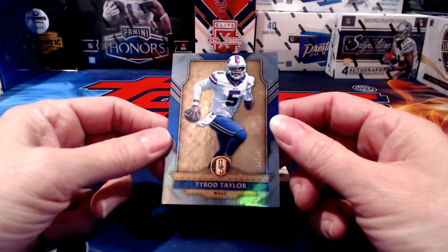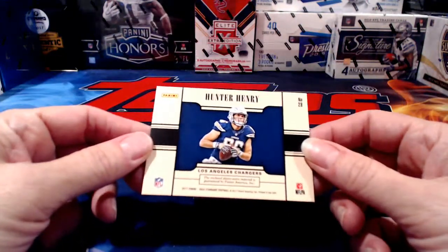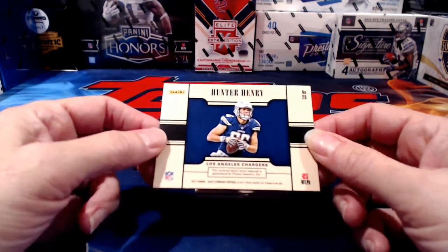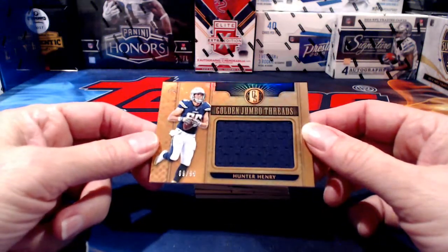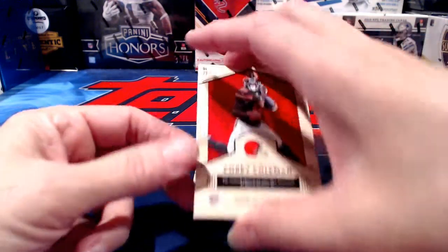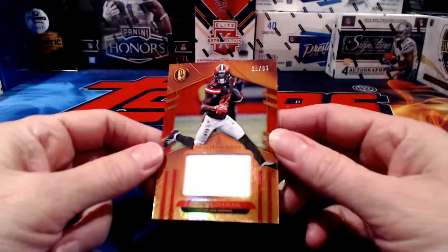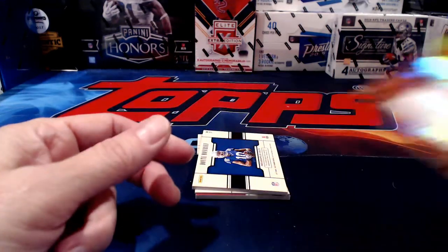Tyrod Taylor with the Bills. That is numbered to 49. Hunter Henry. Yeah, well, we're used to seeing him from last year. This will be the first Hunter Henry I've pulled in 2017 for the Chargers to 99. In fact, I'm still waiting on a bunch of Hunter Henry redemptions to come from Panini, by the way. Corey Coleman for the Browns. We've got another 16 rookie coming in. That one is to 99.